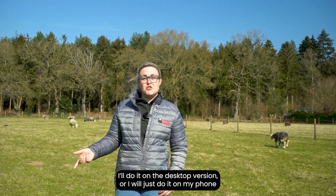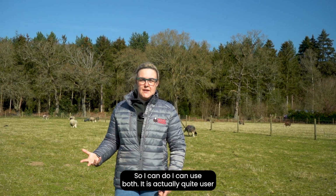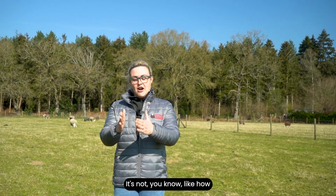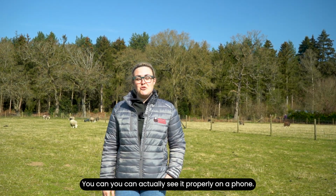And I'll do it on the desktop version, or I will just do it on my phone and then quickly nip in and print it off. So I can use both. It is actually user friendly on a phone, to be honest. It's not like when you're trying to access a desktop system on a phone, it's actually quite good. You can see it properly on a desktop or on a phone.